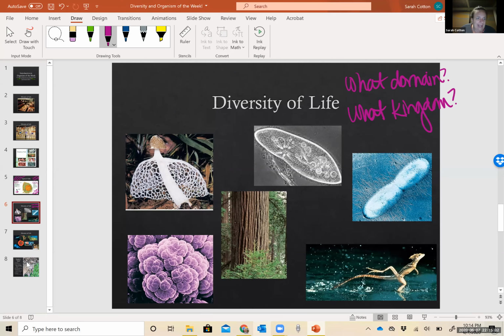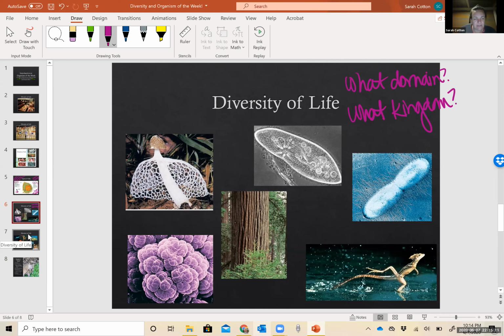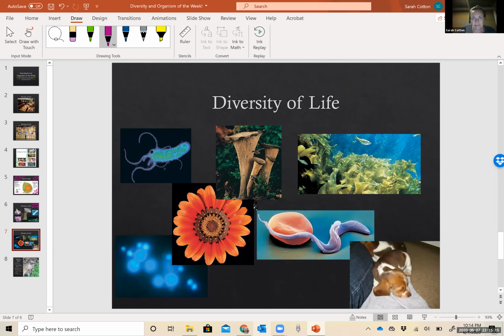Think about it. Okay. And now, what you've all been waiting for. Oh, wait, sorry, I got excited too fast. So here's one group, here's another group. Try to figure these out too.